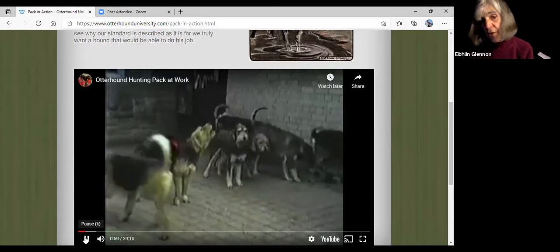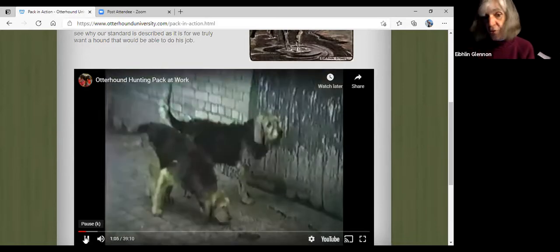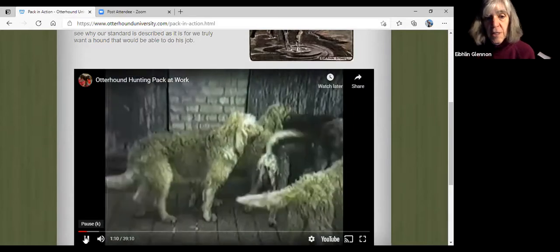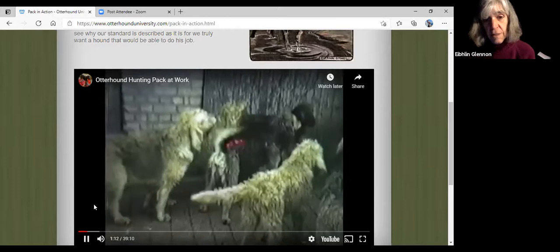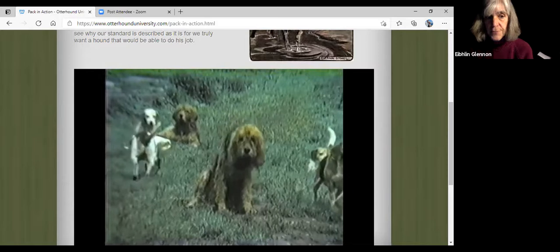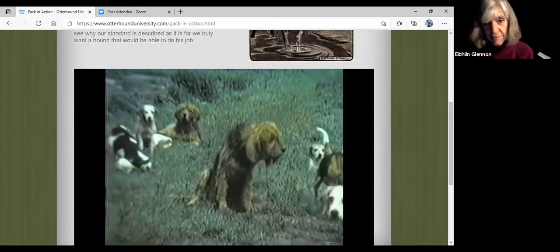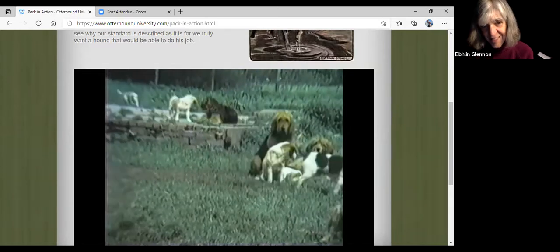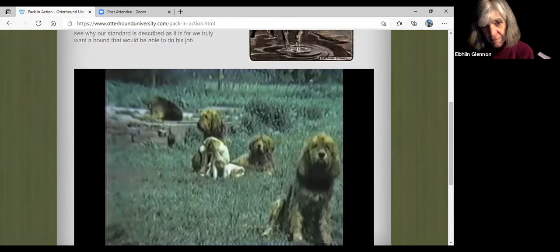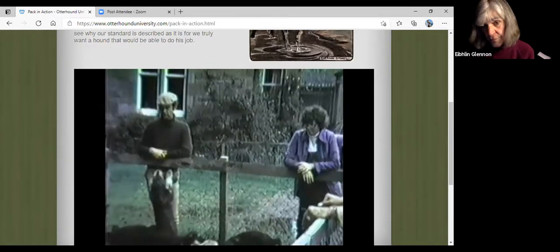And you can see the dogs, how strong they are. Look at the nice fronts they have. They're just standing naturally. Lovely pictures. And there they are hanging around with the beagles. That's their huntsman.